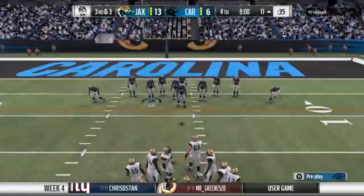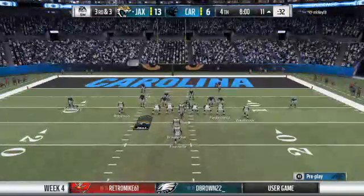The Jaguars on 3rd down. They've converted just 2 for 6 thus far. This time it's 3rd and 3.